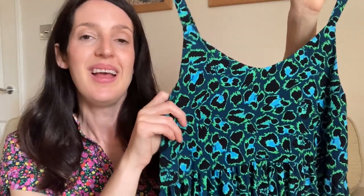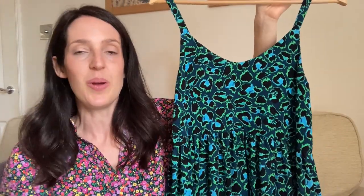I don't often go for this sort of tealy colour, but I just love this sort of leopard print on this kind of black and teal and bright green. I thought it was a bit different and a bit of a twist on a classic leopard print, and I thought it'd be really fun for a summery dress.